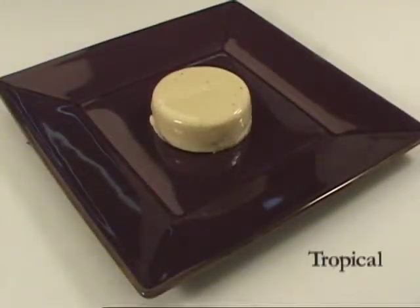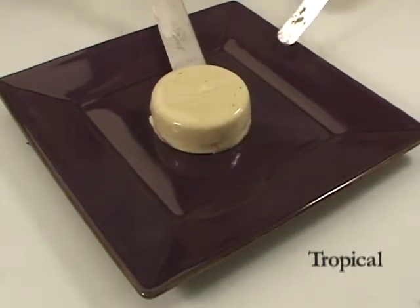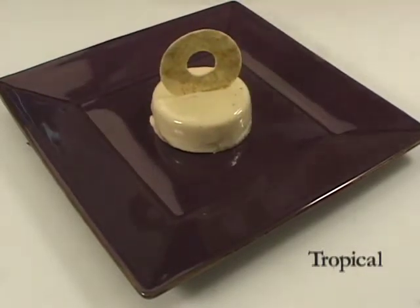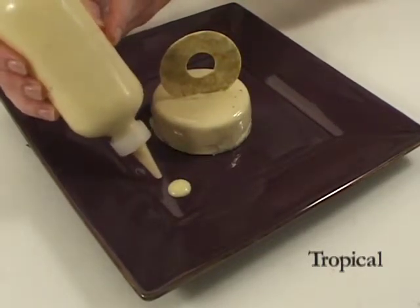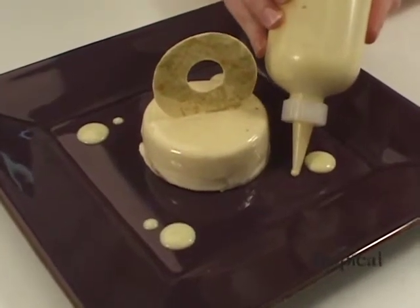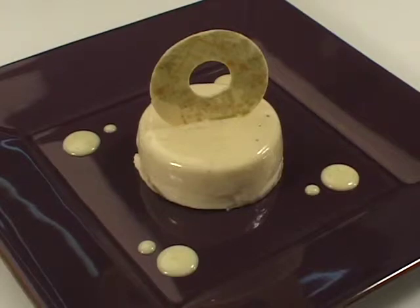Our next dessert is the tropical. The tropical is a roasted banana madeleine sponge with a vanilla mousse and a passion cream center. For this dessert, we use a square plate. We place the tropical in the center and add our white chocolate garnish. We then place large and small dots of crème anglaise sauce in each corner. Bring this dessert to the next level by adding chocolate strings or large chocolate curls to the side.